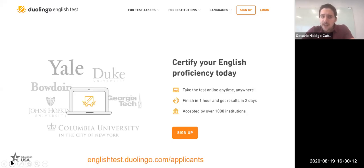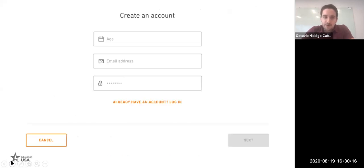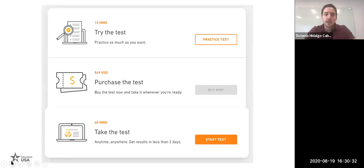Once you are inside of the platform, and the next slide shows the account registration, you see we only request your age and the email address that you want to use to take the test. Once you're inside of the platform and you access your main dashboard, you will see that you have three options. The first option, the next slide, please. The three options are taking the free practice test, purchasing your test, or taking the test.